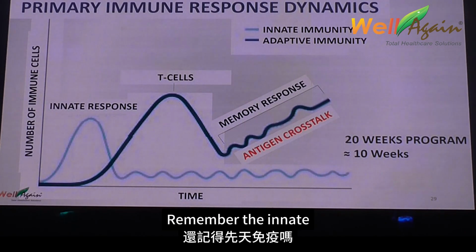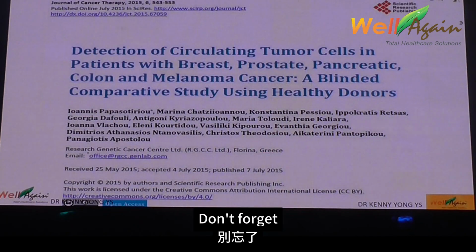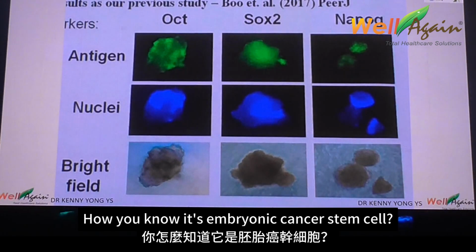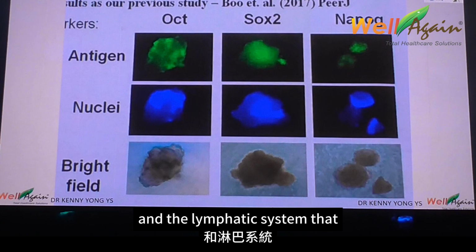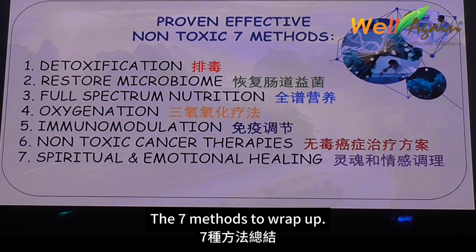So remember the innate, and then the T cells to the B cells, very important. So don't forget the circulating tumor cells in the blood. How do you know it's an embryonic cancer stem cell? You can check the cancer stem cell. This is Nanog, Oct4, SOX2 that is under this embryonic cancer stem cell present in the blood and the lymphatic system that you can actually detect them and then do a vaccine. So there are 7 methods to wrap up.